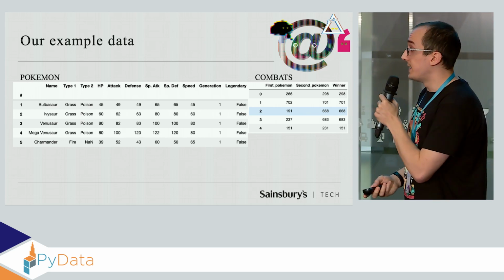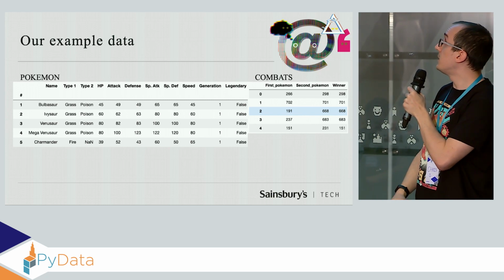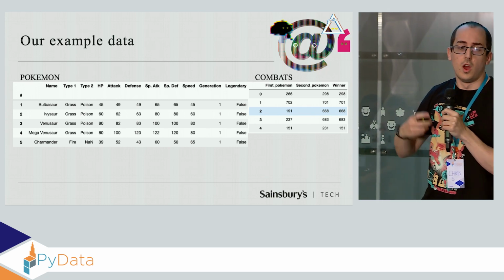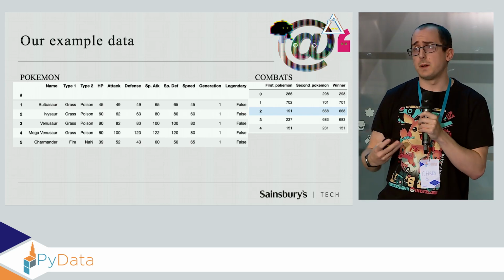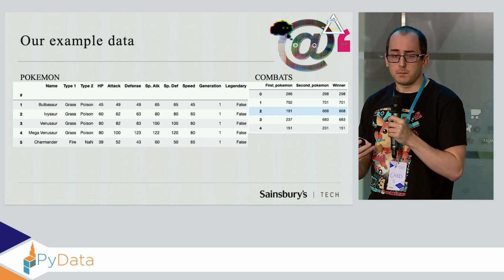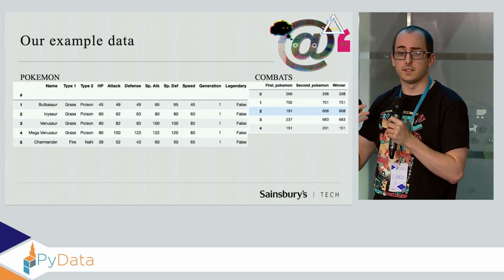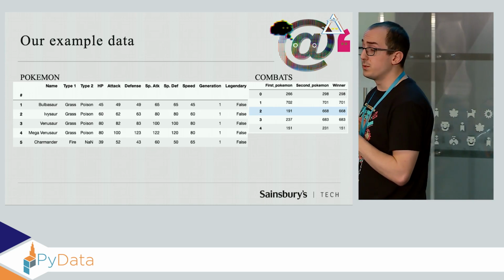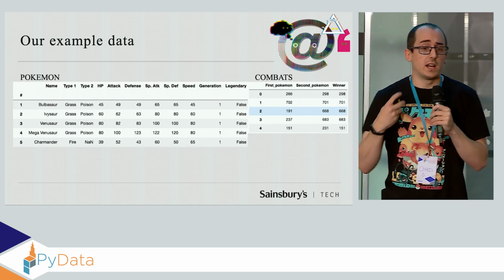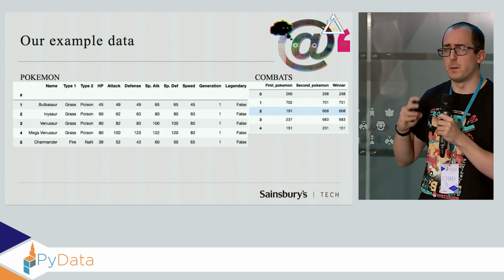So in this data set, you can see on the left is a series of Pokemon, which are indexed by their unique identifier. And they have a series of attributes about them, whether it be types, battle statistics, which attack, defense, speed. And then they have some information about when they appeared, which generation they appeared in, and also whether they're legendary, which is just whether they're a little bit rarer than other Pokemon.